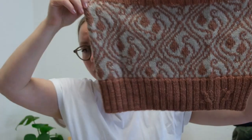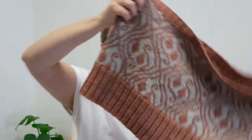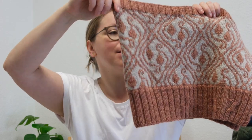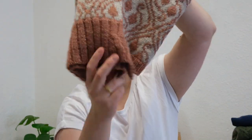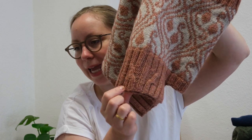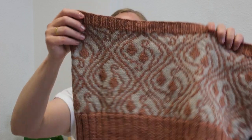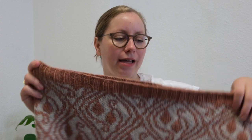And I just really, really love the colorwork on this. Very, very Art Nouveau for me. Organic shapes, but symmetrical and repeating. So really beautiful. You start the cowl with the bottom rib, which has some little cables for an accent in there. And then you transition into the colorwork and end with a narrower rib at the top.